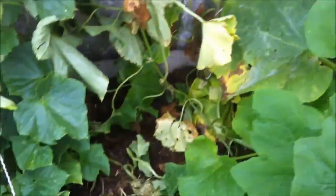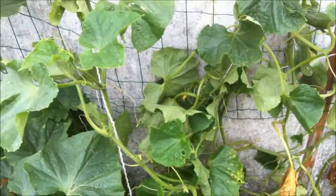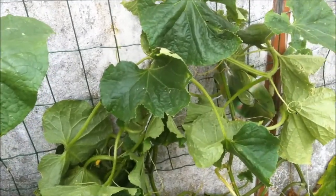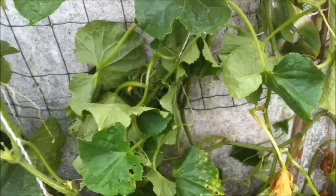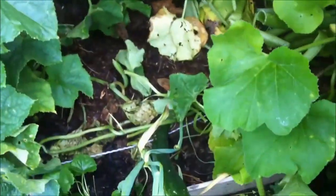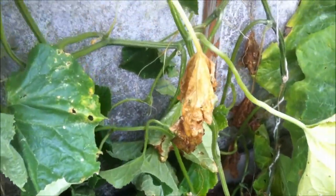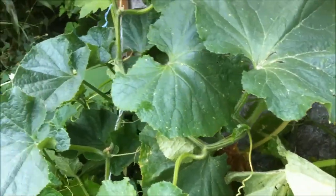I had a bit of a disaster with my cucumbers. Well, not a disaster as such, but the strings broke on one side because of the weight of the cucumbers, which is not a bad thing. There's one, but it killed part of the vine on this side, but these guys on this side are doing well. These are alright.